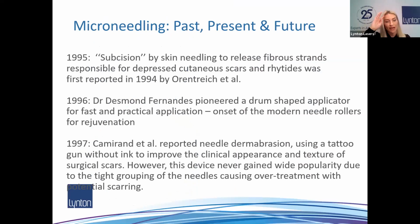So we'll talk a little bit about microneedling and start there, really. A good place to start, talking about the past, the present, and the future of microneedling. It's actually been around for quite some time now. In the early 90s, there was one of the first papers actually published about microneedling.